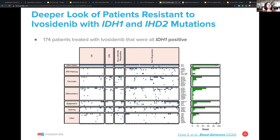So first, I would like to show you the genetic landscape of those 174 patients that they have selected for this study. Note that this genetic landscape is using data from bulk sequencing. As you can see here, the patients are listed from left to right based on their response to this drug, from best to worst. And on the y-axis, you have all the different mutations listed from top to bottom, and they are categorized into different sections based on their functionality.